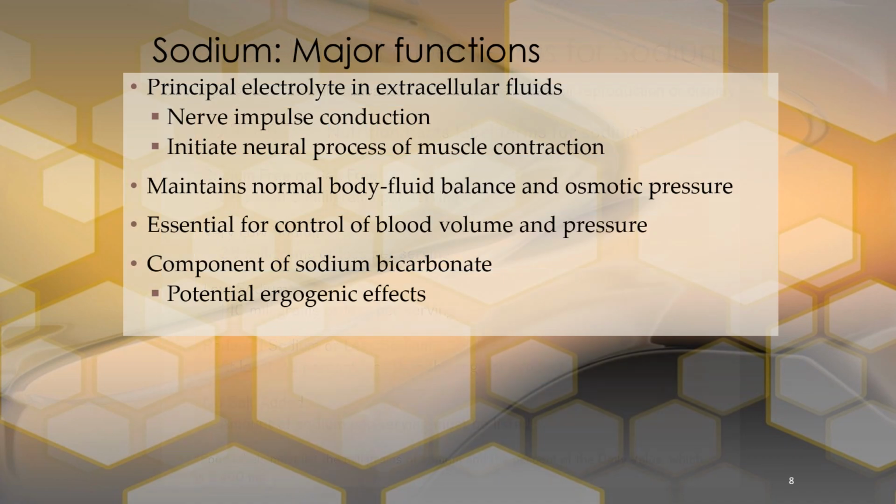Major functions of sodium in the human body include fluid balance. Sodium plays a crucial role in maintaining the balance of fluids both inside and outside the body's cells. It helps regulate the amount of water in tissues and blood vessels, contributing to overall hydration and blood volume. Sodium is essential for generating and transmitting nerve impulses throughout the nervous system. These electrical signals are crucial for various processes, including muscle contractions and sensory perception.